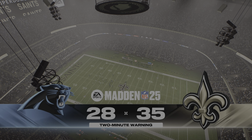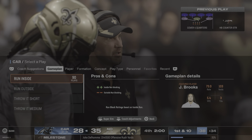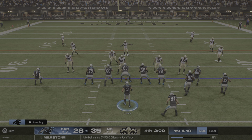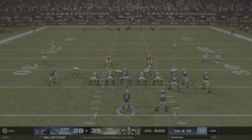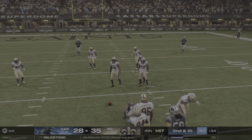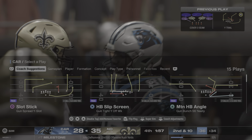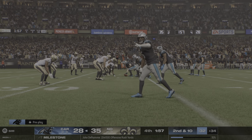So that brings us to the two-minute warning in New Orleans. Panthers down by 7. Here's first and 10 from the 34. Shotgun snap now to Young. That one is incomplete. Couldn't hang on through the contact. So that brings up second down.